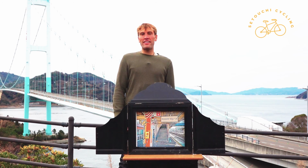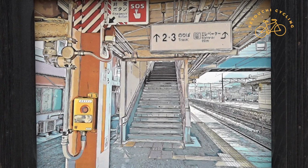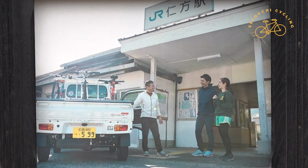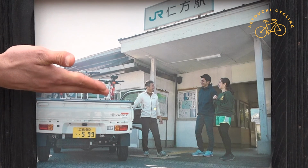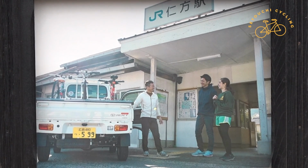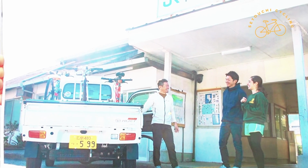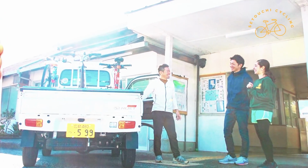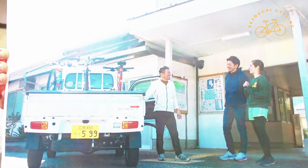Okay, we have arrived at Niigata Station. There will be a small little truck waiting for you at Niigata Station. And look, here is your bicycle. The staff here will hand you a map, give you a briefing of the tour, and you can also make your payment here. The bicycle return spots are at Okumura Port and Niigata Station, so make sure to confirm which spot you will be returning your bike.